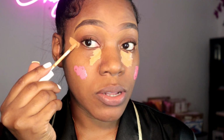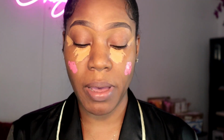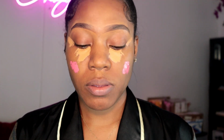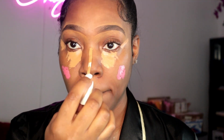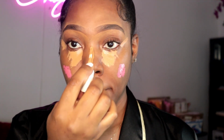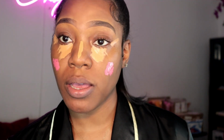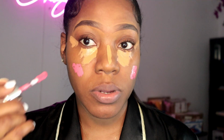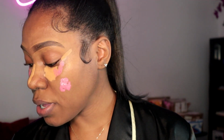I like for my concealer to have a nice little peachy glow to it, so I actually mix my concealer with my liquid blush, and I'm going to show you exactly what I do. Just for it to blend a little bit.